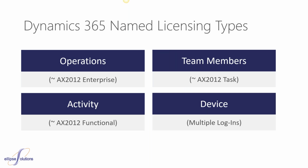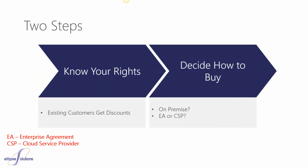So first and foremost, you have to know what you're going to. Dynamics 365 uses a named licensing subscription model. And I've layered in AX 2012, since AX 2012 also uses a named user licensing model. So the good news is it's pretty simple to understand how conversions will occur. Right? So there are some options though.